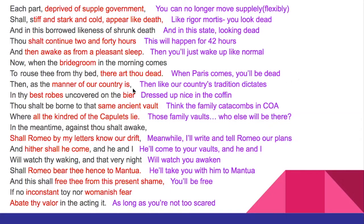Then, as manner of our country is, then like our country's tradition dictates, in thy best robes, uncovered on the bier, so dressed up and all nice, wearing your finest in your coffin. They think you're dead. They're going to bury you according to the customs of our society. Thou shalt be born in the same ancient vault where all the kindred of the Capulets lie.